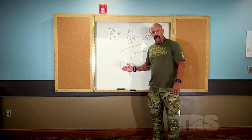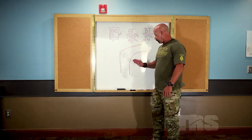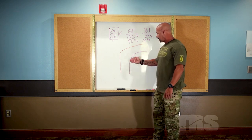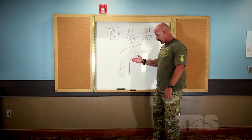Never overcommit to a turn. Bleed off all the energy that you need to bleed off before you go into that turn, so that you're at no more than 100% steering traction. How do you know you're at 100% steering traction?